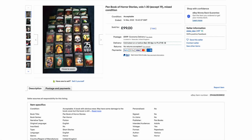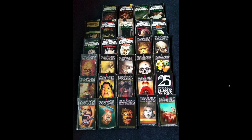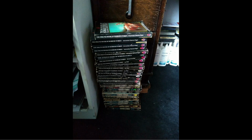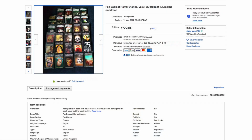This wasn't bad either. This was 1 to 30 missing number 19, and this one went for just under £100, so a veritable bargain, you could say. Those later books looked in better condition than some of the earlier ones, but they were in some cases fallen to bits, which is I guess to be expected on some of these because they got read quite a bit.